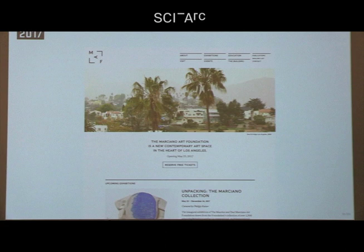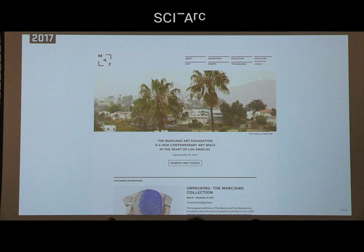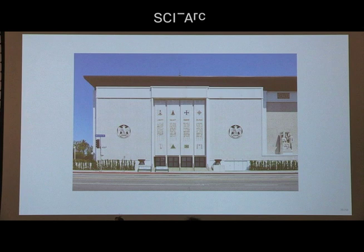Okay, but then fast forwarding to this year and actually commercial work, my studio just launched this website for the Marciano Art Foundation, which is an art space that just opened on Wilshire. It renovated a Masonic temple from the 60s. The Masons had left in the 90s, and this was vacant. And then 5 years ago, the Marciano brothers, who founded the Guess clothing company, bought this building and renovated it and made it into a museum. And we were lucky enough to create the website for them.